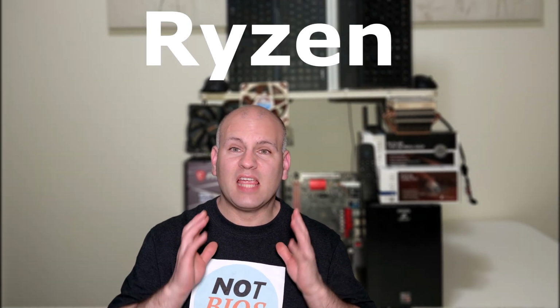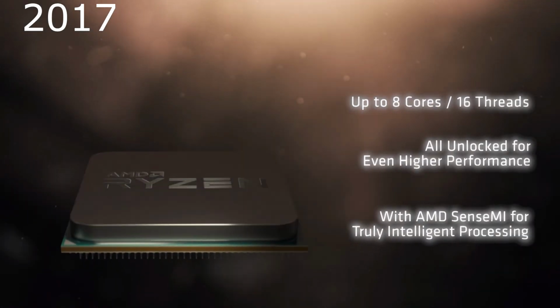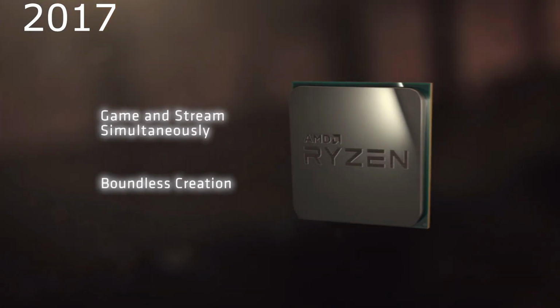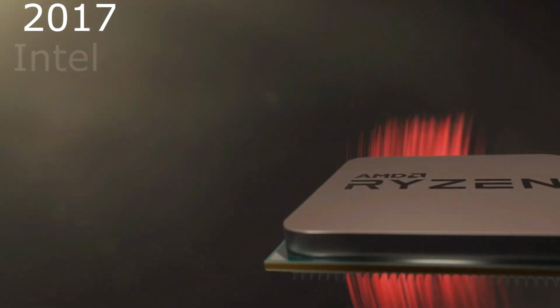AMD really needed Ryzen to succeed. They gave everything they could. If it didn't succeed, I don't know if we'd have an AMD right now. Ryzen was built on the 14 nanometer process. The first release had 8 cores and 16 threads. They were a real hit with consumers and were deemed a return to competition for Advanced Micro Devices, with its 52% performance increase over its previous generation of CPUs, codenamed Bulldozer.